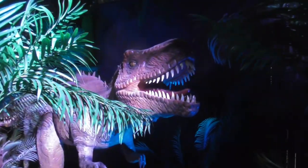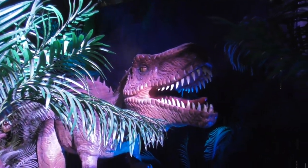So yeah, look, they do a dinosaur exhibit here at Sea Life Adventure. This is so cool. They've really set this up really nicely as well. They're massive, honestly. And they move as well, they're like animatronics.